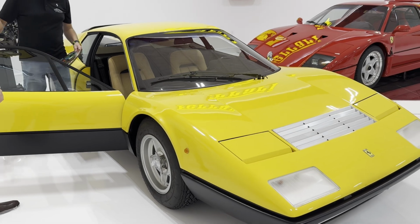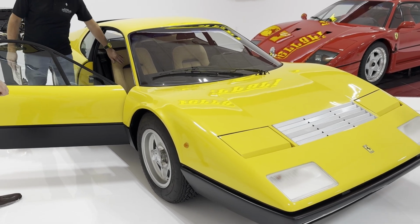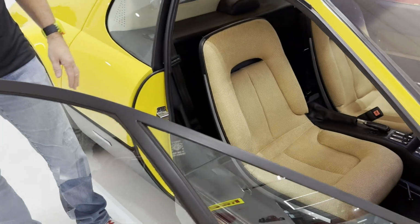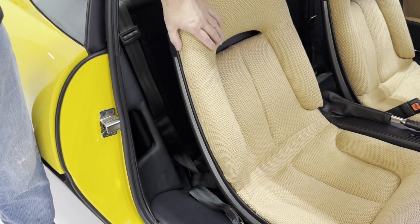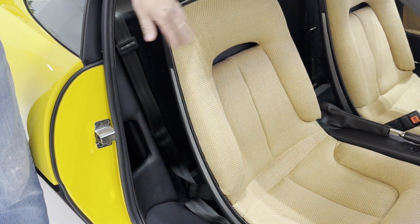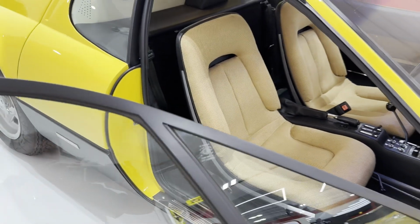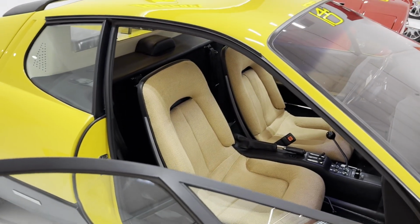In this particular car, what makes it so special for me are the seats. These are referred to as the jute seats, and you can see it's more of a fabric style seat. It's almost like a burlappy feel, but it's really a special car, and this car has been fully restored. It was a long project to do.